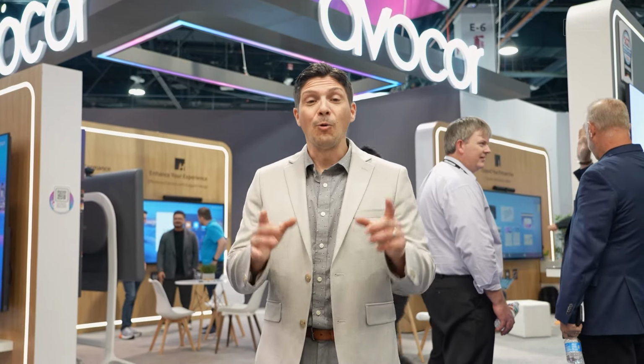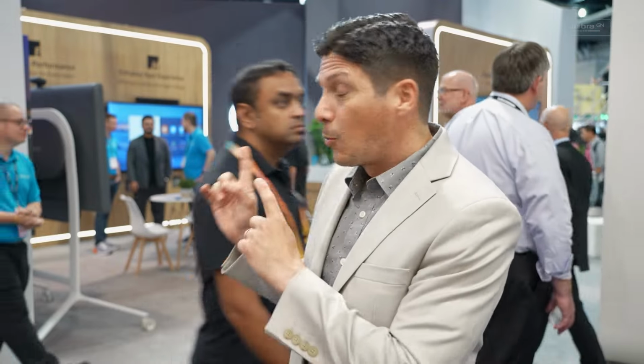What's going on, everyone? We are at the Avocor booth to build on the momentum of an announcement yesterday between a partnership with Jabra and Avocor. Very excited to say that Jabra is now a part of the CollabTouch program. We're going to step inside this booth and have a conversation with Jeff Bogus about what some of those solutions look like, how you can expect to deploy them, and where you're going to expect to see them in the future. Let's go take a look.